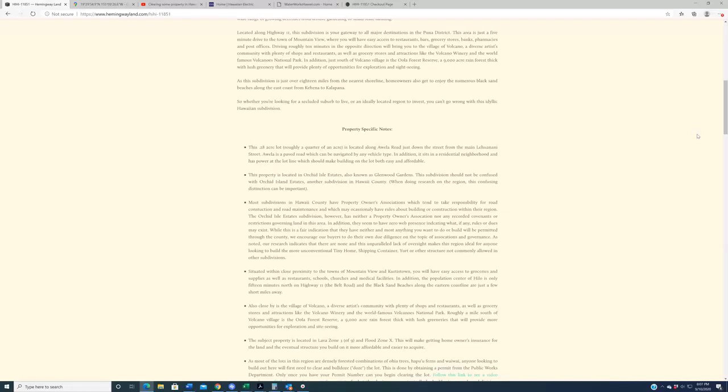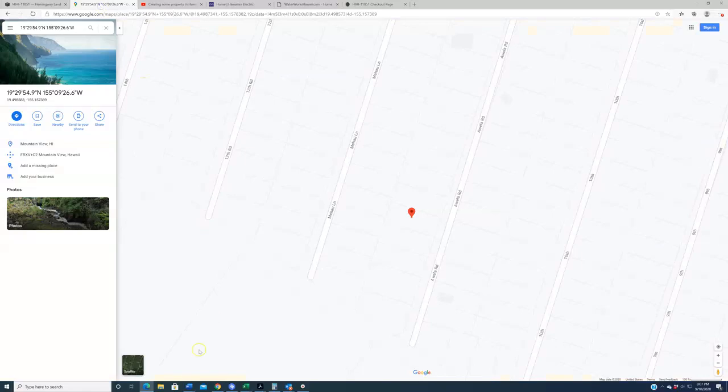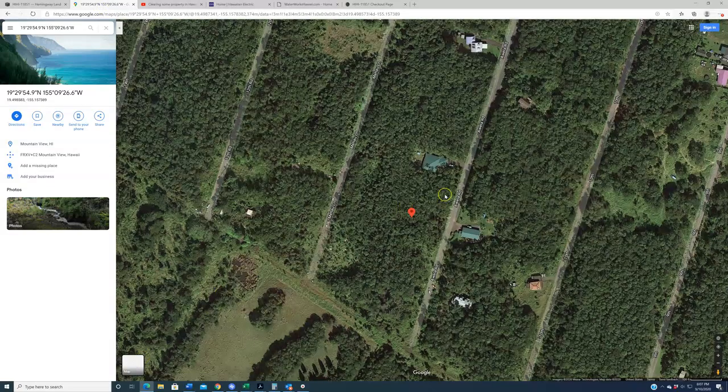So if you are looking at this property, if this is something you're interested in purchasing and you want to do some research, if there's something here that we have not addressed that you want to dig into, and you start Googling, just so you know, you're Googling Orchid Isle Estates, aka Glenwood Gardens. That's the name of the subdivision.